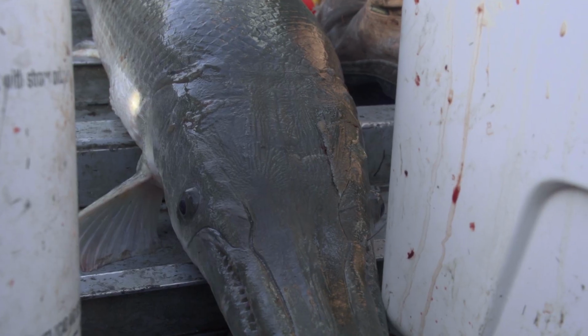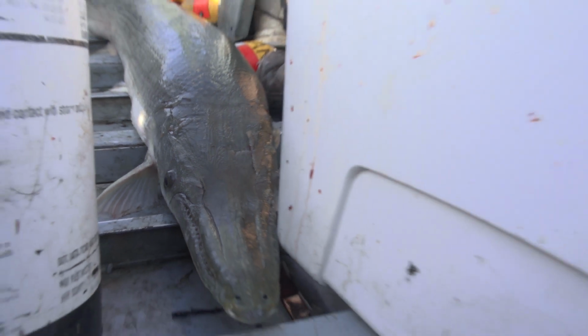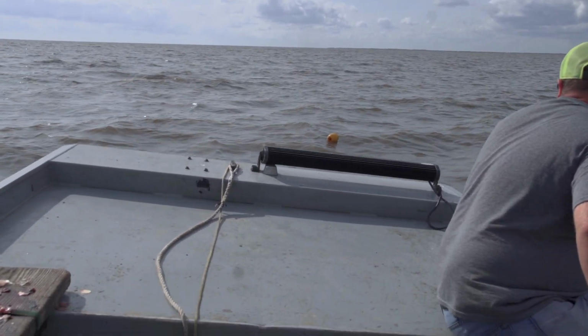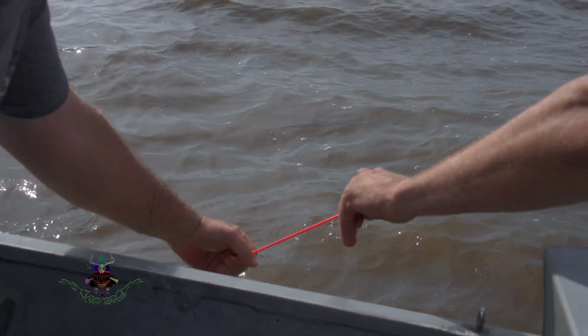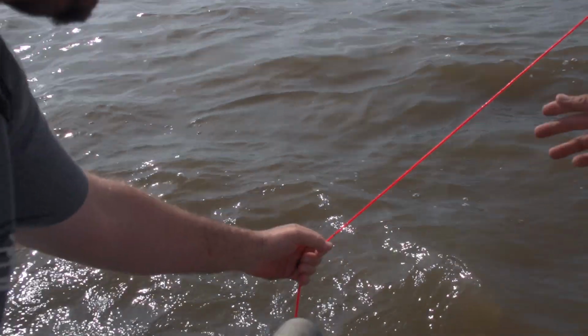Unlike other gar species, the upper jaw of an alligator gar has a dual row of large, sharp teeth, which are used to impale and hold prey. They are considered euryhaline because they can adapt to varying salinities, ranging from freshwater lakes and swamps to brackish marshes, estuaries, and bays along the Gulf of Mexico.